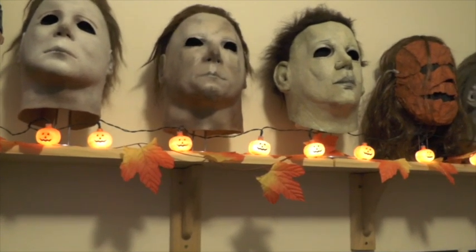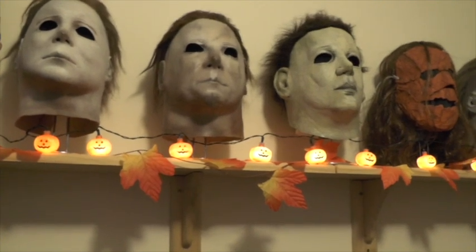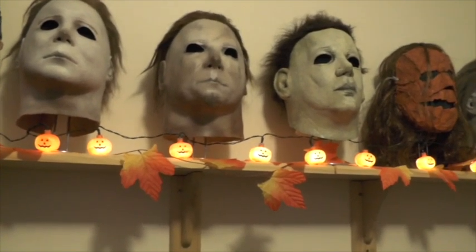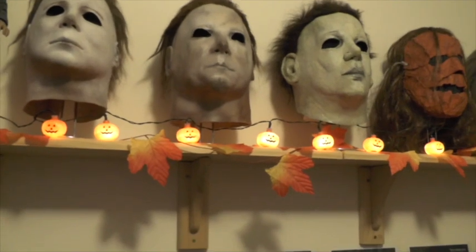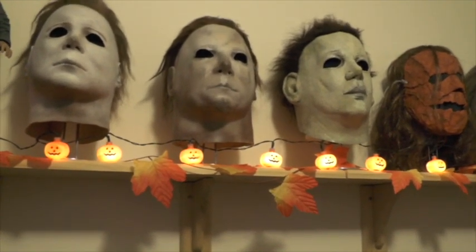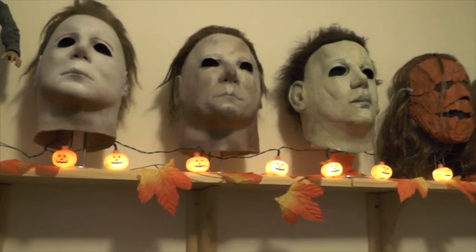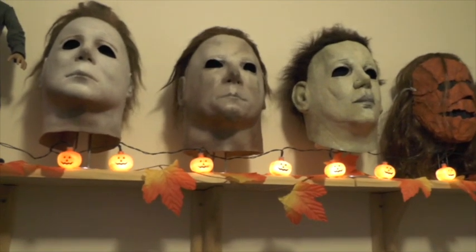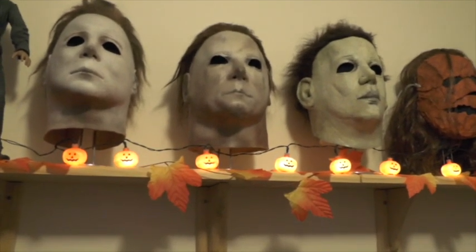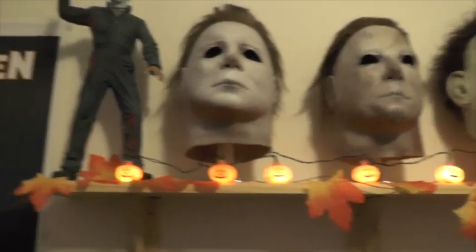Well, some copies I've seen of the Trick or Treat Studios mask look alright, but there's no way I'm going to buy that online. I'd have to see it in person, and no shops over here really stock Trick or Treat Studio products. So yeah, we'll see, but maybe one day I'd like to add a 2018 mask into the collection, because I do like that mask a lot.